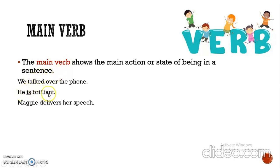Number two, he is brilliant. Is doesn't show action. It shows a state of being. Like I am brilliant. He is brilliant. So is the main verb in this case. Maggie delivers her speech. What does Maggie do? She delivers. So delivers is the main verb.